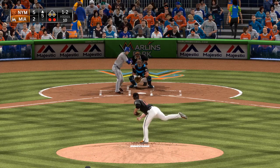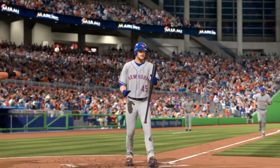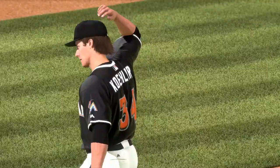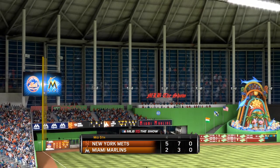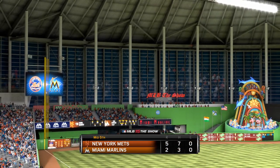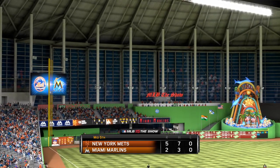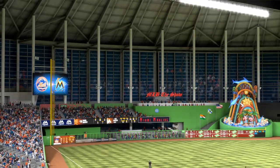1-2. And he struck him out. And there's the hat trick, as that's his 3rd strikeout of the ballgame. 9 men come to the plate, 4 score. Home half of the 5th coming up. It's the Mets 5 and the Marlins 2.